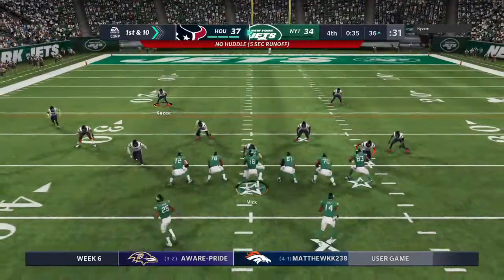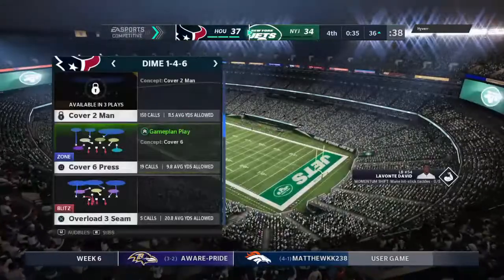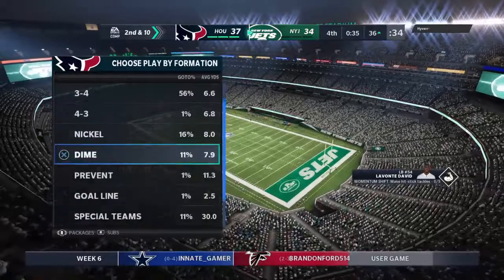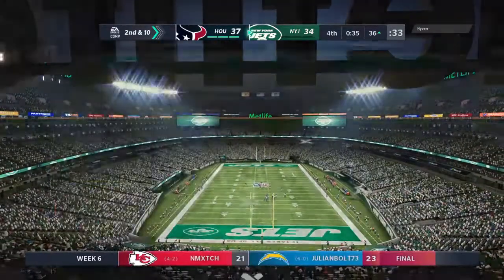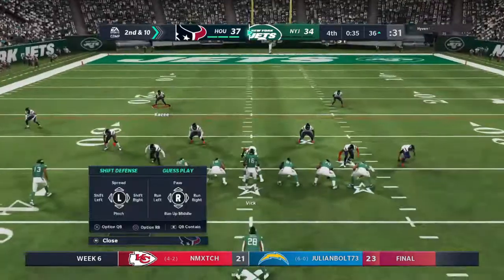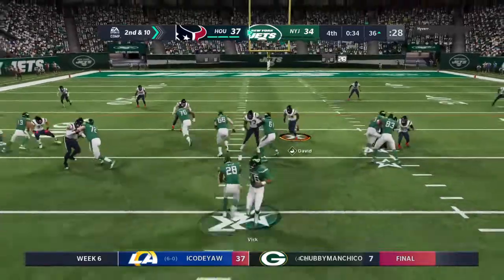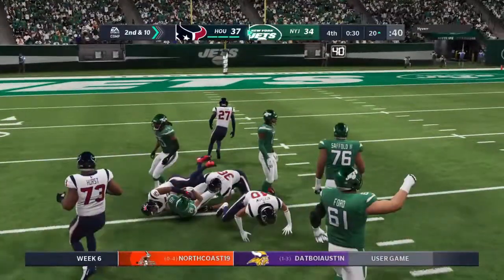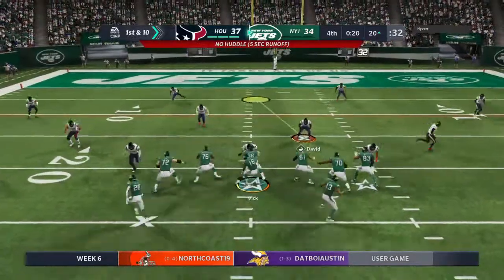That's good for a Jet first down, a gain of 13. Second and 10. Taylor. And they'll get this one down to about the 20-yard line. 16 yards, a first down.